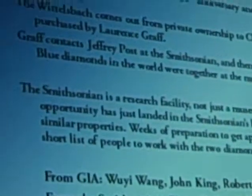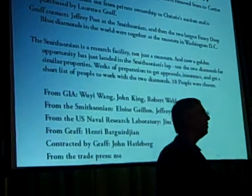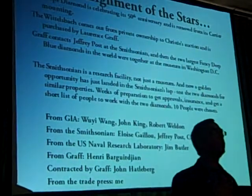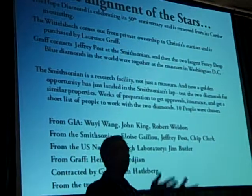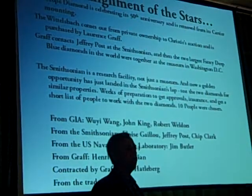The Hope Diamond is now in its 50th anniversary at the Smithsonian. In the celebration of its 50th anniversary, they decide to take it out of its original Cartier mounting, the Cartier setting that Harry Winston had 50 years ago and donated to the Smithsonian. Very rare that the stone ever comes out of that mounting.